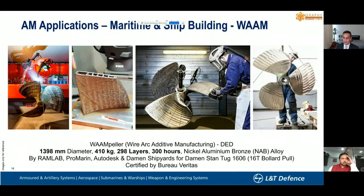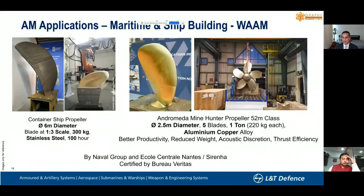So this is for a 16-ton tugboat where the propeller, the single propeller, has been done through wire arc additive manufacturing. They have showcased some of the capabilities such as hollow structure, which could be done through wire arc additive manufacturing. This propeller, I understand, has been certified by Bureau Veritas, and it is presently being considered for end use. But this is not a one-off case. There are other applications of propellers done through wire arc additive manufacturing.